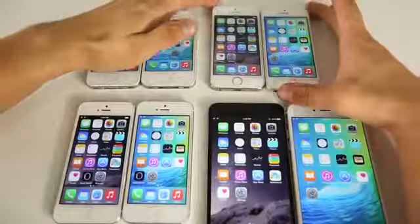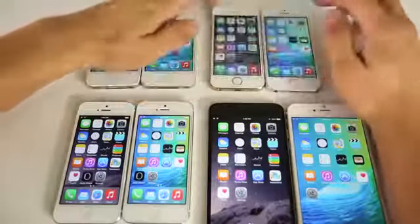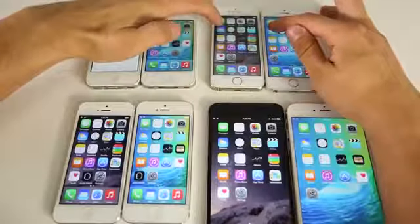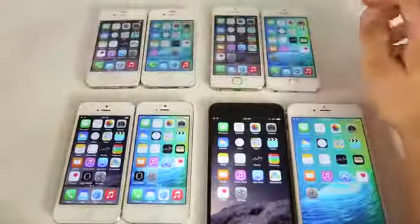All right, on iPhone 5S, let's go ahead and load the App Store. iOS 8.3, tad bit faster. 8.3 was a little bit faster. Looks like 8.3 is faster than iOS 9 on the 5S.